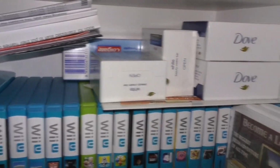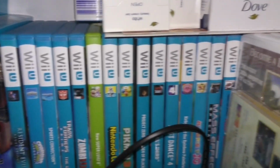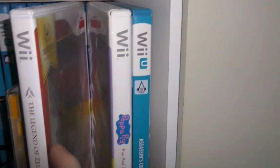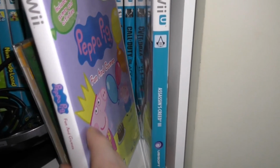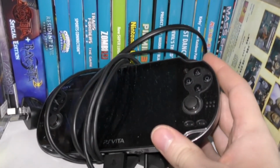I don't know why, but that is the Wii U. If I made a noise with the microphone, I must have hit it. I do have more Wii games, but I happened to pick this up pretty recently. So Zelda, this one was a garage sale pickup. Really boring game, but very popular on the old YouTube views. This one is the older model of the Vita. A little bit of dust there.